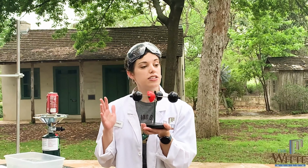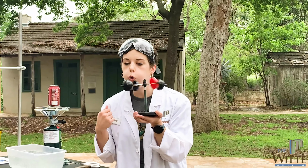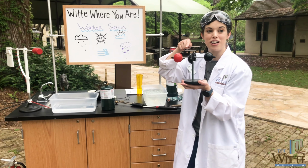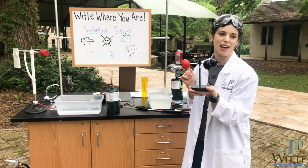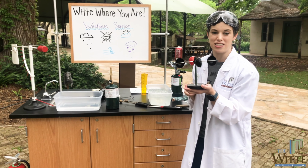If the wind is going slowly, it will turn slowly. If the wind's moving quickly, it'll spin a lot faster. And you'll notice one of them's a different color than the rest. We count how many times that turns in a given length of time to figure out how fast the wind is going.